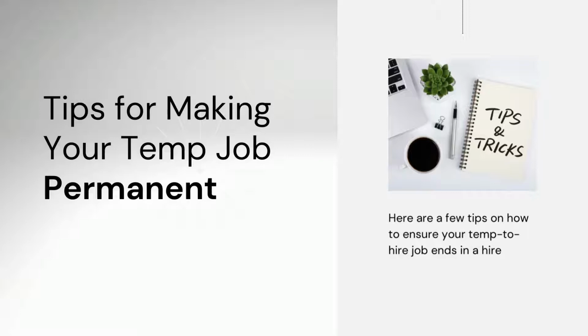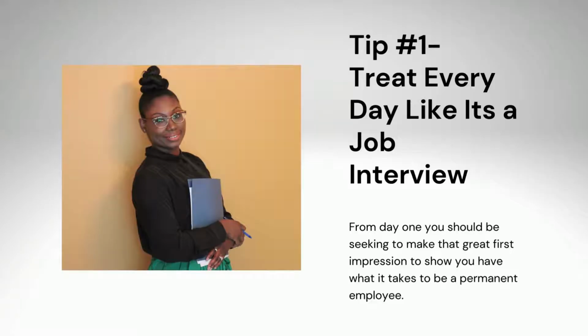So, the moment you've all come into the classroom for: tips for making the temp job permanent. We all want to be permanent if we're not permanent. We want to get the added benefits and support and everything that comes along with it. I understand, and that's why we're here to provide some tips. There are a number of things you can do to turn your temporary job into a permanent full-time position. So we will be discussing a few tips on how we can get that done to land that new job.